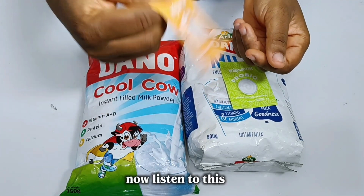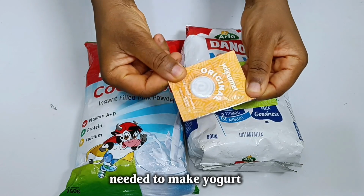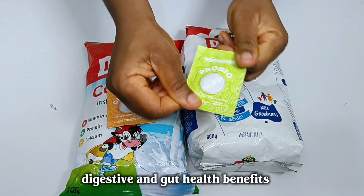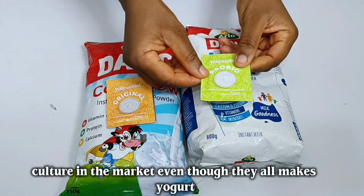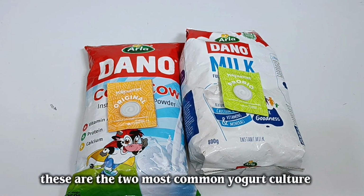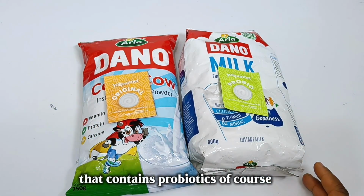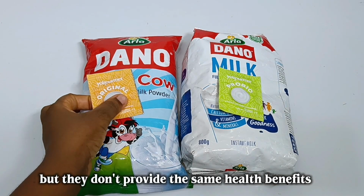Now listen to this. Some yogurt culture contains only basic bacteria needed to make yogurt, while others contain additional probiotic bacteria that might provide extra digestive and gut health benefits. That's why you will see different types of yogurt culture in the market, even though they all make yogurt. These are the two most common yogurt cultures you will find in the market: the orange yogurt culture and the green yogurt culture that contains probiotics. Of course, both of them can turn milk into yogurt, but they don't provide the same health benefits.